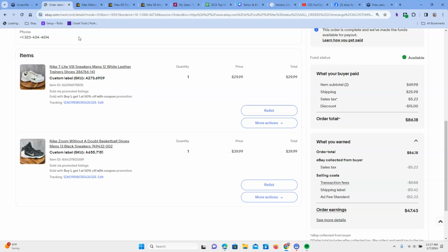So they bought this first one, the higher one, at full price of $39.99. The second item was priced at $29.99, so they got that half off. So they got a discount of $15. They did pay full price on the shipping, so I made some money on shipping. Basically, the money I made on shipping almost covered the discount, and this enticed my customer to buy 2 items.